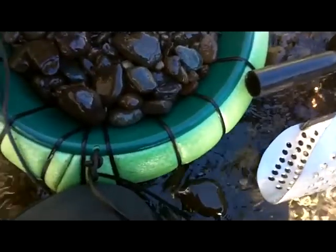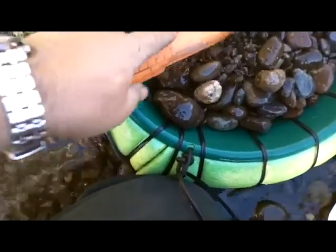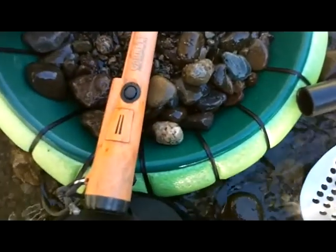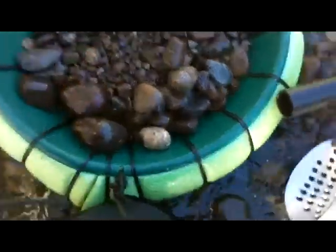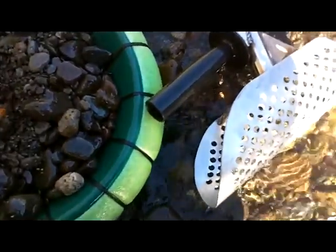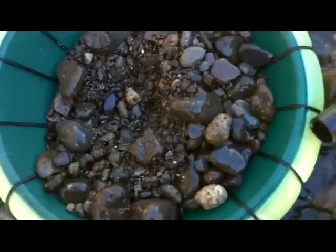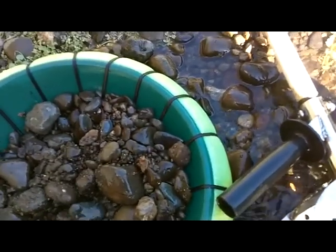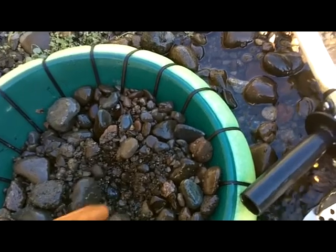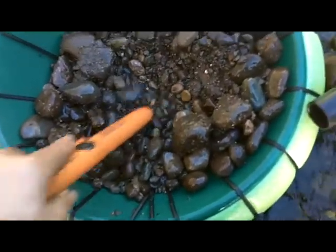We got several signals. There's a coin. Nice. Oh, there's another. So that's a couple pennies out of the scoop. Oh, and there's a quarter. Nice. That's the 5th quarter. Oh, there's still coins in the... Oh, there's another little bugger. So we got a quarter and 3 pennies.